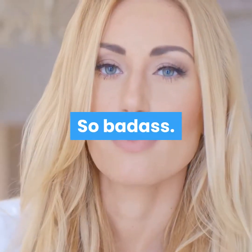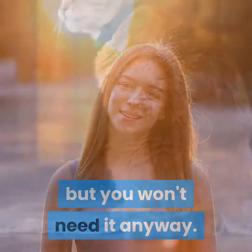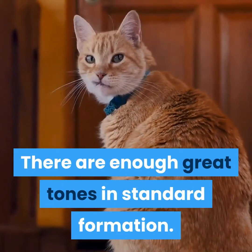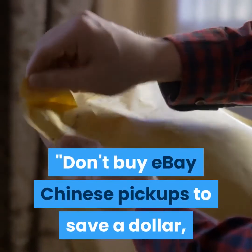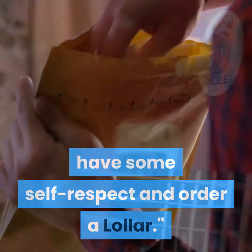So badass. Imperials aren't the best for coil splitting, but you won't need it anyway. There are enough great tones in standard formation. Don't buy eBay Chinese pickups to save $1. Have some self-respect and order a Lola.